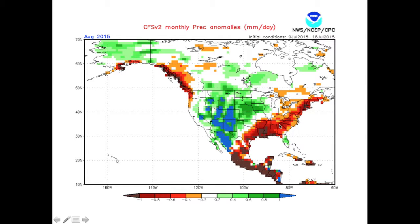While this model may be overdoing it a bit, we need to watch for this pattern closely as soybeans mature through August and we start to prepare for the harvest in the following weeks.